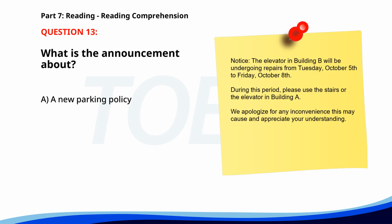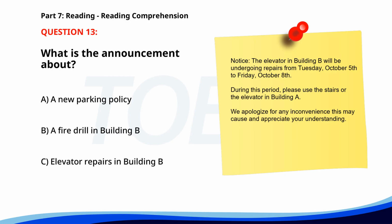A. A new parking policy. B. A fire drill in Building B. C. Elevator repairs in Building B. The correct answer is C. Elevator repairs in Building B.